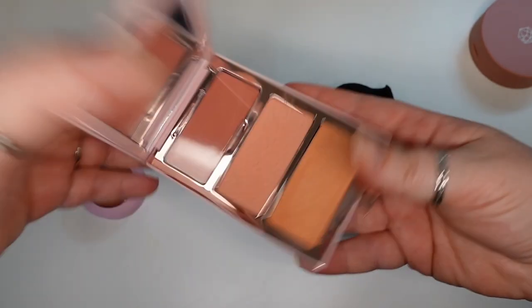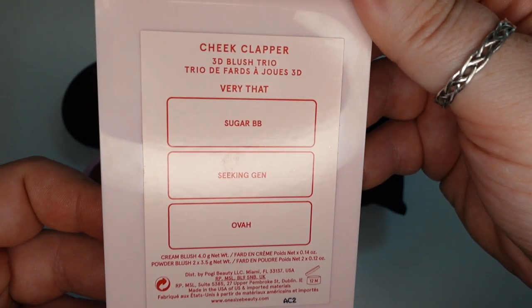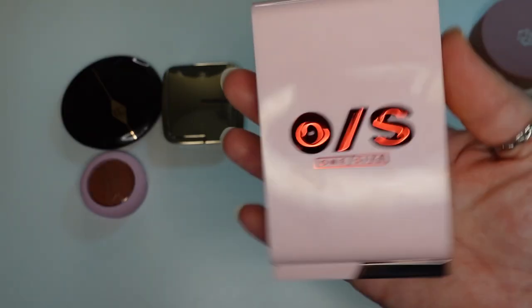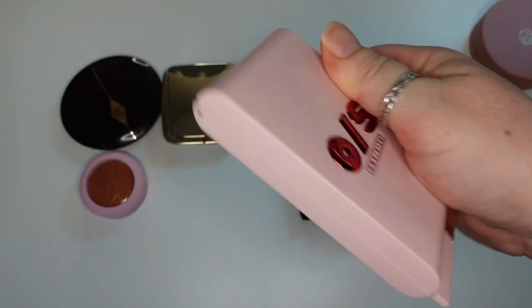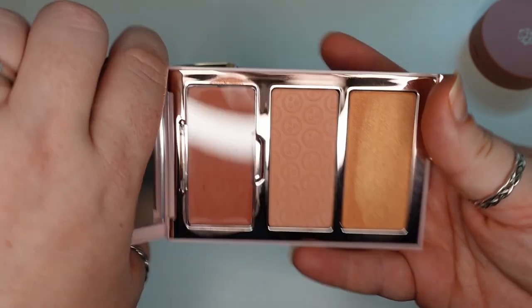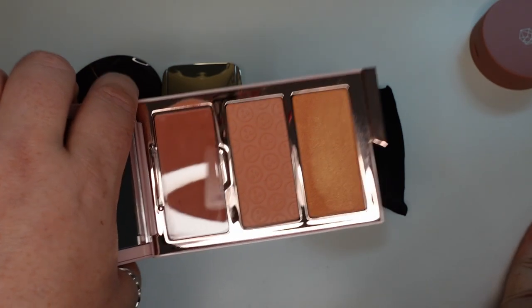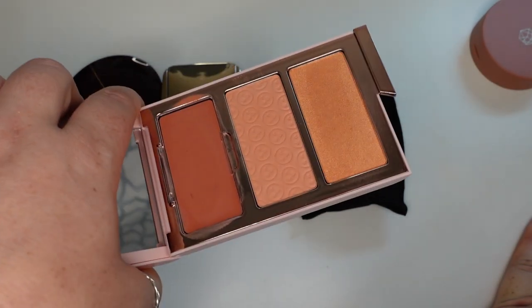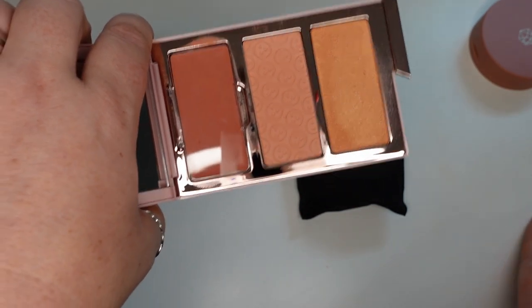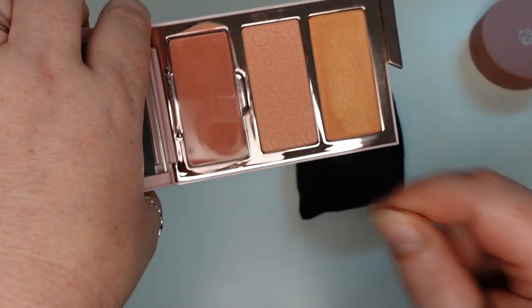Okay, one more. Sorry, I moved this stuff more into frame, after I almost dropped the camera. I bought this one size when... This is the Cheek Clapper, the 3D Blush Trio. This one is in Very That. I saw his promo video for this and I thought it was hilarious. He was just having so much fun with it that I was like, all right, it's a cheek product. It's coming home with me. Love it. Cream blush in here. Fantastic. Glad that I got the orange, because if you get a shade that you don't care for, that's going to make or break your experience with the blush. And that being the first product that I got, I'm so glad that I got this color. This blush lasts forever. Love it.